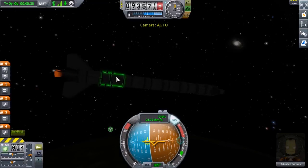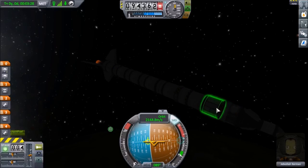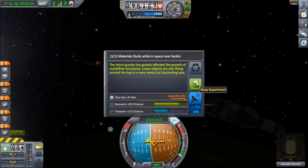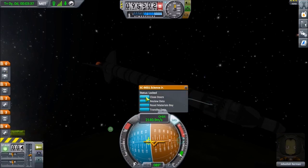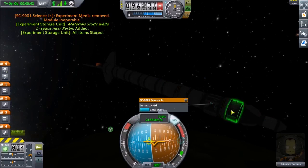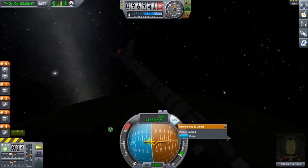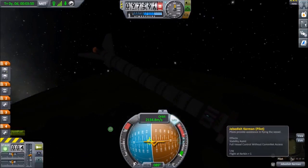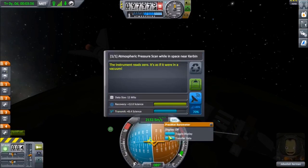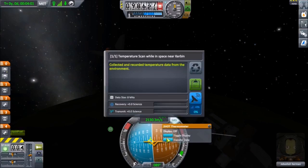But while we are up here, we might as well get some science. There's our Science Junior. Observe Materials Bay. Excellent. We're going to keep that experiment, and we're going to transfer that data up there. Yep. Remove the data. That is fine. Open our doors, and we're going to get a good view inside of some log pressure data. Keep that. We can keep that on board because we're bringing this all down with us anyways.